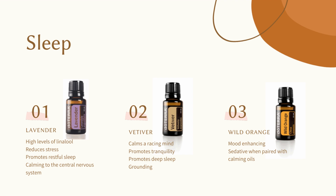My second recommendation is vetiver. Vetiver is one of my absolute favorite oils. Vetiver is actually sourced from Haiti, and it's a grass. The beautiful thing about the vetiver is when you pull it up out of the earth, it is the root ball that you will extract the essential oil from. They cut off the root ball, take the grass, and stick it right back into the earth. It will re-root itself and grow an entirely new vetiver plant.